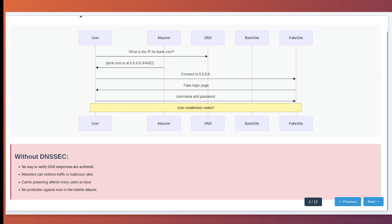Cache poisoning is particularly insidious. An attacker races the real DNS server, sending fake answers that arrive first. Your resolver accepts and caches this poisoned response. Now everyone using that resolver gets directed to the attacker's server. The Kaminsky attack in 2008 showed how trivially easy this was at a massive scale.